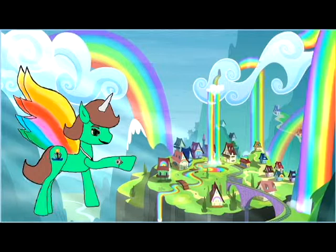For example, I would love to have Sleipnir in My Little Pony, that is a Norse fairy tale or Norse mythological creature.